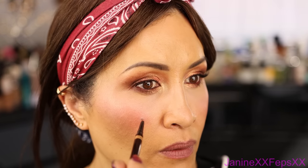Now, one other thing I want to do, guys, is just enhance my mole, because this terrible foundation just covered the shit out of it, eh? Not that I'm saying it's full coverage. It just did. Right.